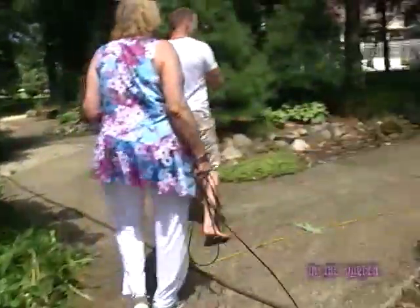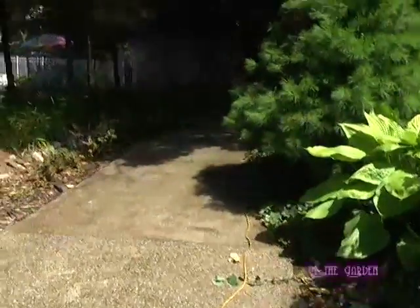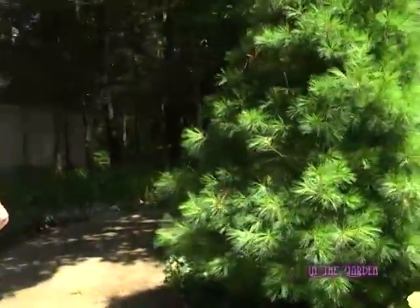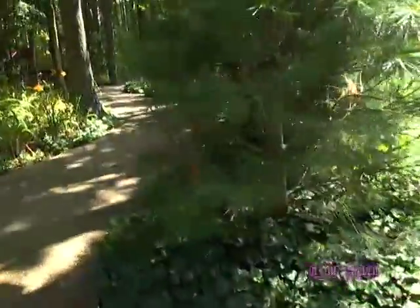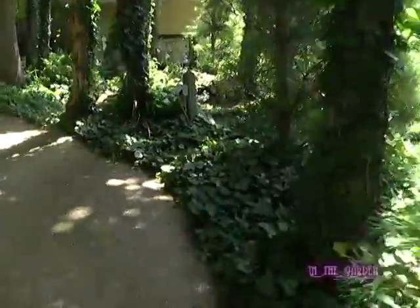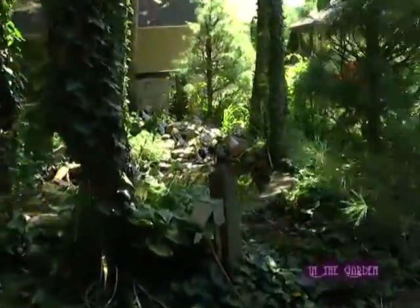I think we just kind of skipped a little walk right through there. That's a huge hosta. Yeah, I'm not sure what that. Summon substance, maybe? Yeah. Trying to get a good view of the waterfalls from this side. You can kind of see the small falls I have here. Oh yeah.